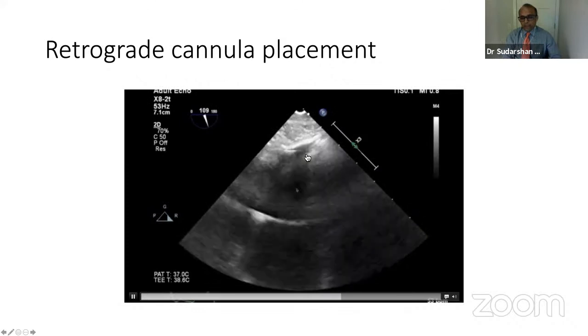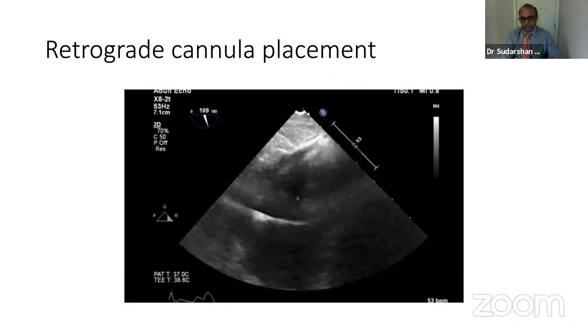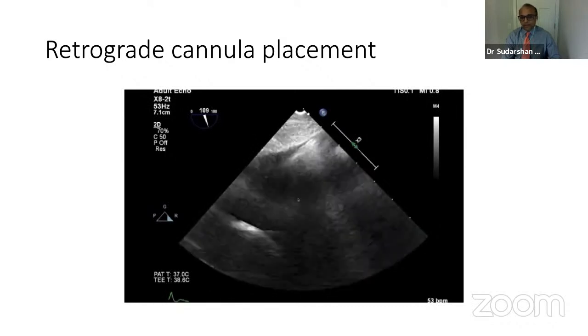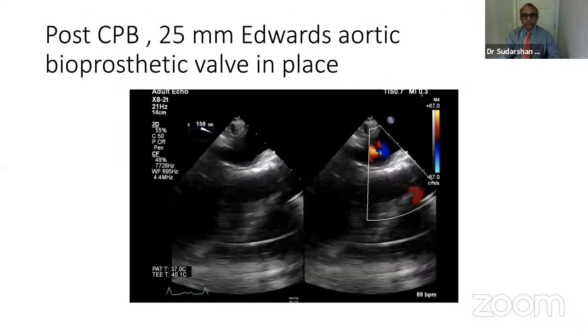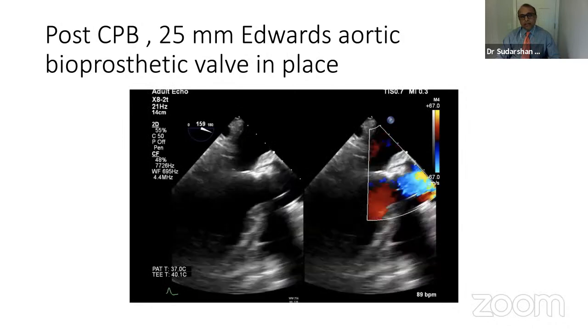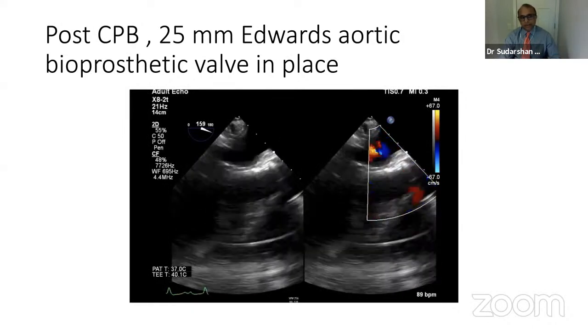So we recorded the one image where the surgeons were successful. They had to try a few times before this. So it's not always easy to place the retrograde cannula with a small incision. And this is the post-bypass image. There's a 25 millimeter Edwards Resilia aortic bioprosthetic valve in place.